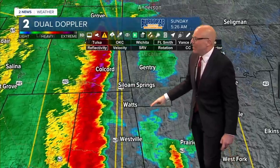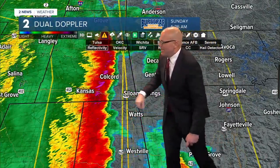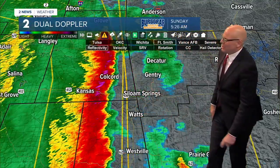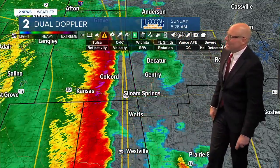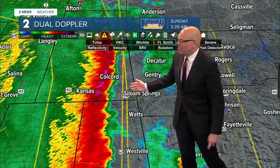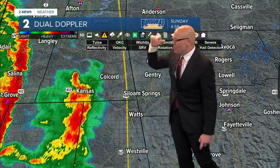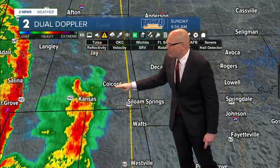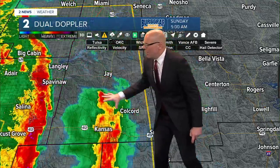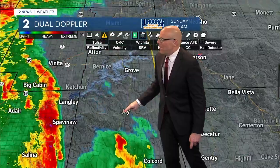As you head up to around Colcord, you're now seeing perhaps even a little bit of hail mixed in here, but probably not very big hail. This is mostly going to be a wind concern as it does move off here and race to the east. So just on your doorstep now, West Siloam Springs and Siloam Springs, Little Kansas, you're getting onto the back edge of this. We'll switch it back over to the Tulsa radar here as we go farther to the north. And again, even on the back edge of this, we still could have some pretty strong winds behind the initial push here of this line. And so just be mindful of that.